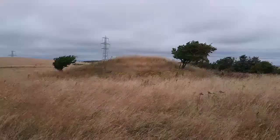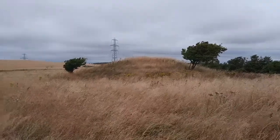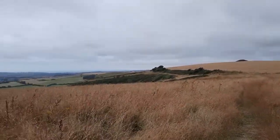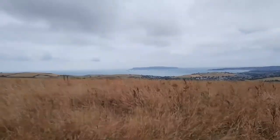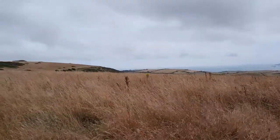Anyway, as I was saying, there's quite a lot of history along the way. Neolithic and Bronze Age burial mounds, barrows. There's a stone circle somewhere, but I think it's a bit hard to find. And one or two other bits and pieces. There's some old Iron Age forts as well, but I don't know whether I'll get to see those. Anyway, it just looked like a really interesting walk, and a brilliant place to be, which I've never been before.